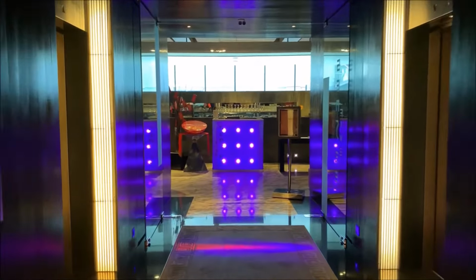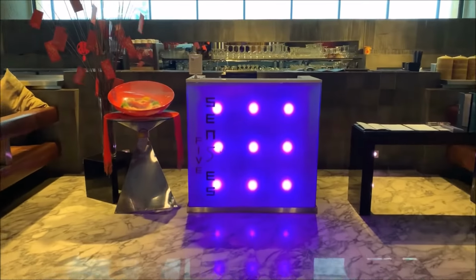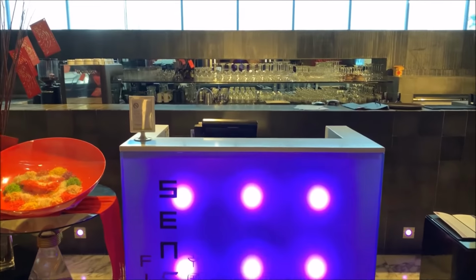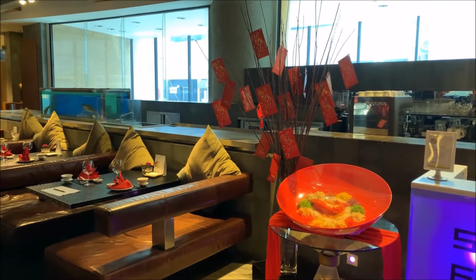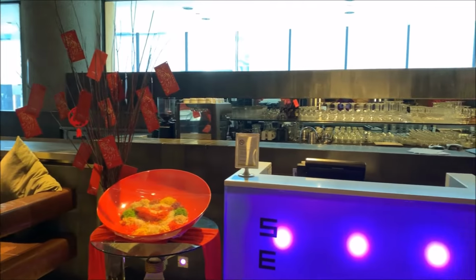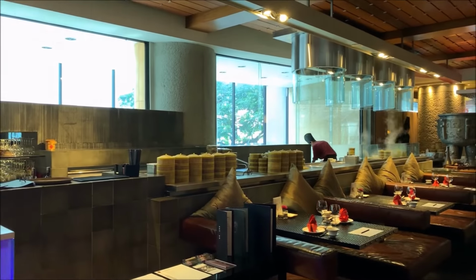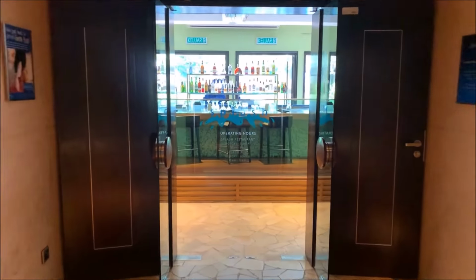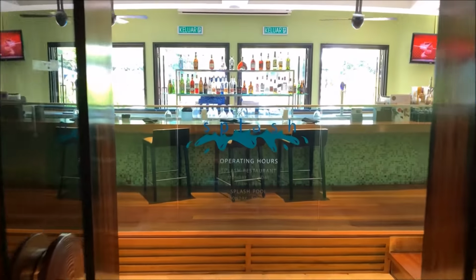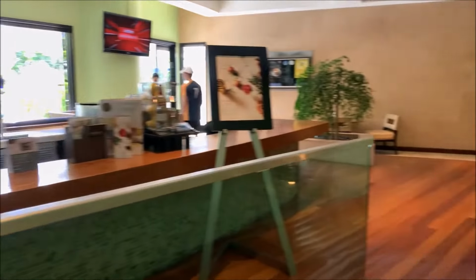One great thing that I do like about this outlet, Five Senses, is they have a regular promotion, which is all you can eat dim sum buffet. Great outlet, great food. This is also a small, not very well known outlet called Splash. They do serve breakfast, lunch and dinner, but I think people mainly bypass it on the way out to the swimming pool.